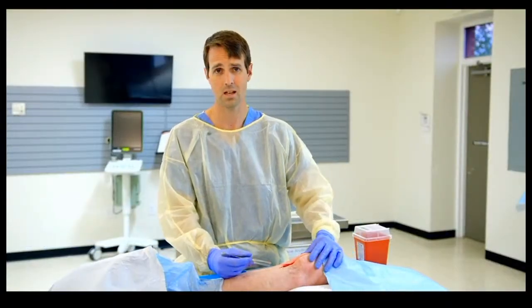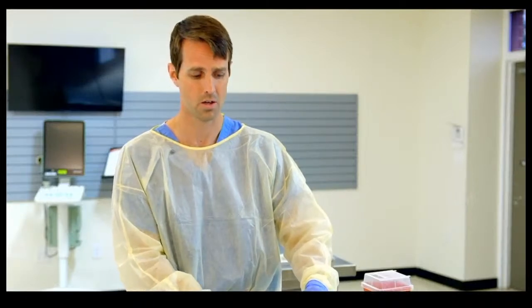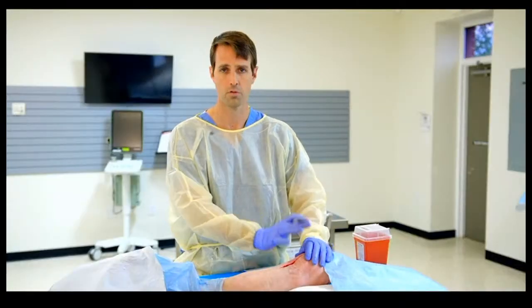We don't typically use any sutures or staples on the outside. It's all underneath the skin, and then Dermabond or a glue on the outside, and then a waterproof dressing that goes on top of that so you can shower immediately.